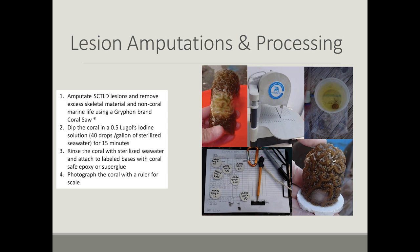So 0.5 Lugol's iodine solution, basically it's 40 drops of Lugol's iodine for every gallon of seawater. And we let that sit for about 15 minutes. And we'll either use turkey basters or pipettes. And if you have small power heads, that's even better. And you're just trying to get rid of that extra exoskeletal material and mucus and all that stuff that you want to remove from the coral.